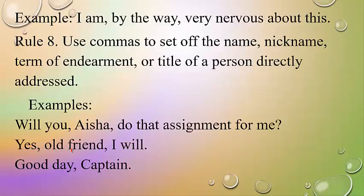Alicia, do that assignment for me. Here is the name that you want to refer to, so we use commas to enclose Alicia. Yes, old friend, I will. Comma and comma. Good day, Captain.